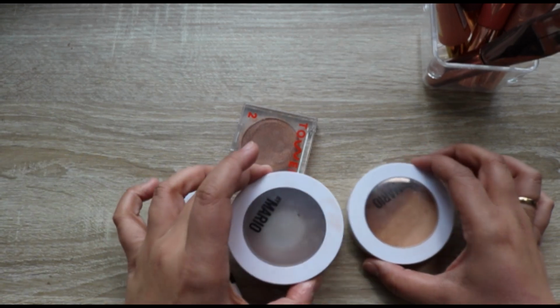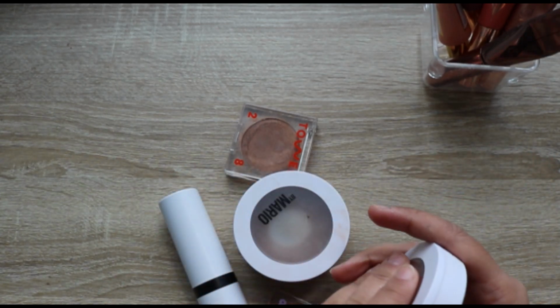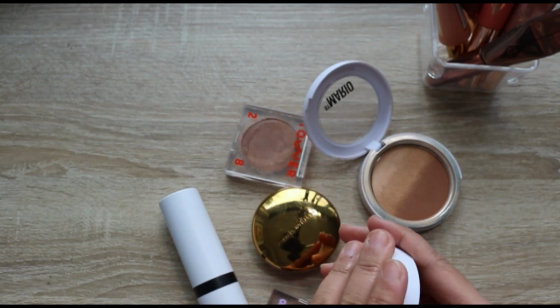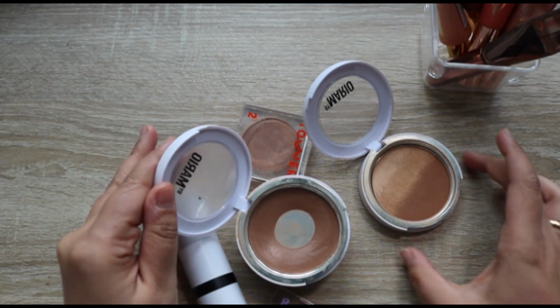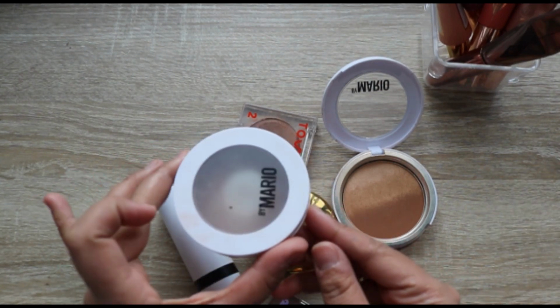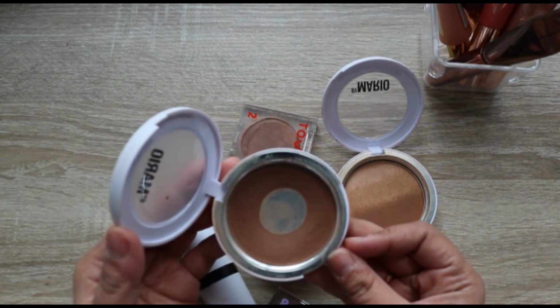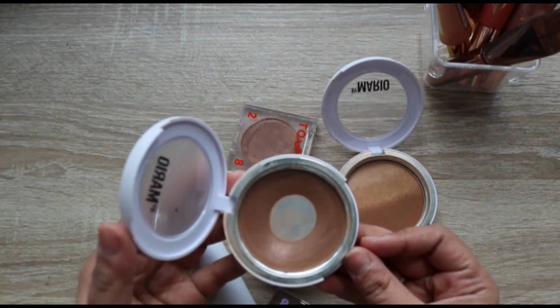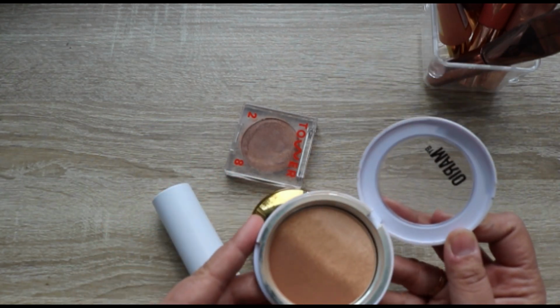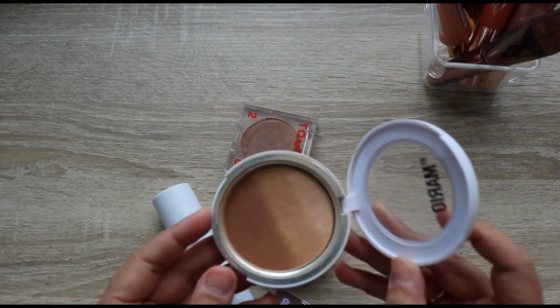I have two Makeup by Mario bronzers. I don't know what to call these. It's like the soft sculpt enhancer and soft sculpt perfector. I clearly love one more than the other. This one is the enhancer. This is a stunning, amazing formulation. I'm 100% keeping this one. I'll be honest, I wanted to love this one, but I don't. And I think I'm ready to say bye to it.